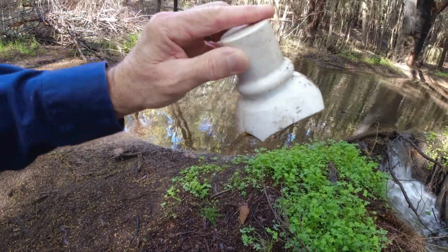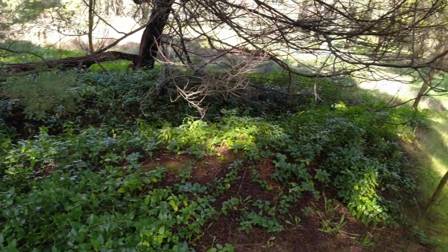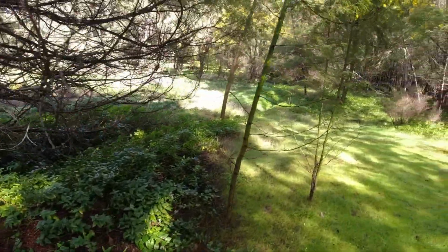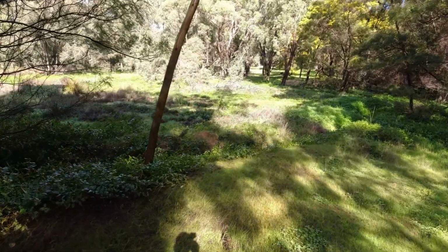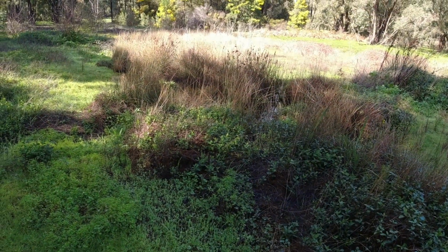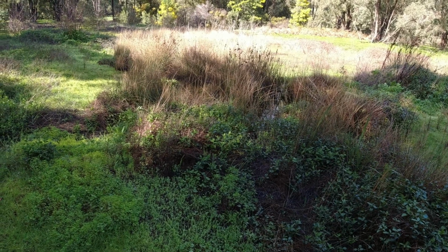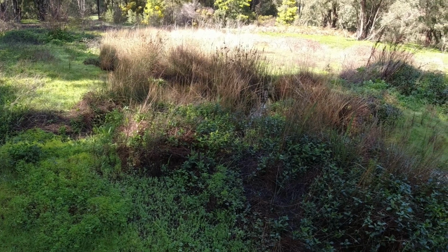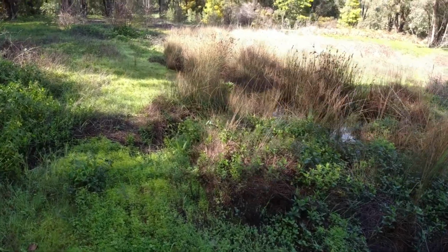Definitely an old insulator. Can't see any dates on it. Without my glasses I probably wouldn't be able to anyway. That works here. This is a drain, and it goes down to the creek. And you can see over there there's a bit more of this earthworks going on, trying to drain the water into the creek. Sound of the frogs, absolutely fantastic.